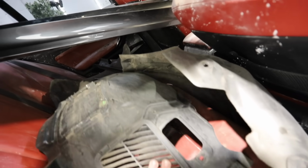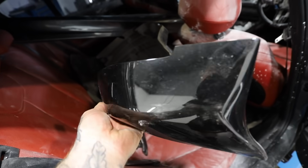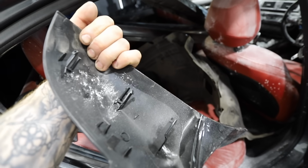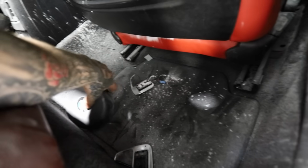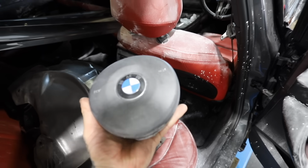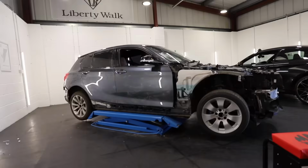Whether they are the complete side skirts, I don't know. We've got arch lining. Yes, wing mirror caps as well, and they look like upgraded wing mirror caps maybe, I don't know, possibly. They look okay. And we've got an airbag. We do actually have an airbag in here, so I don't know why this stuff has all been stripped off. Maybe it was for sale, I don't know, but I've got an airbag, so that's good news.